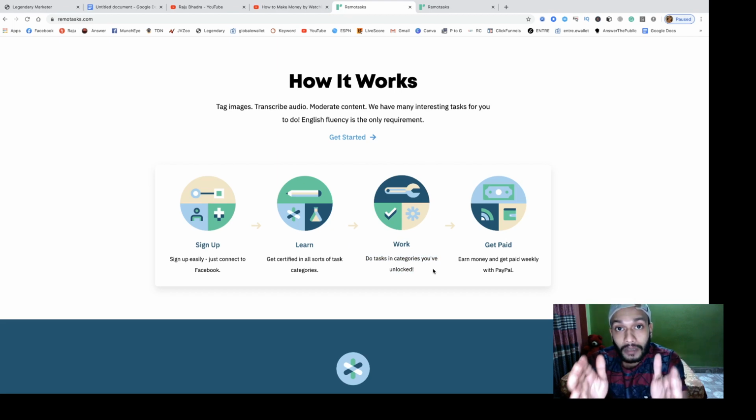There are a lot of tasks inside this website, but you are not able to do every task here. You can do only the unlocked tasks. Some tasks may be unlocked for you, and you have to take an exam to unlock more tasks. If you are able to pass, then you can unlock all the tasks. Before that, you have to do only the unlocked tasks and get paid.